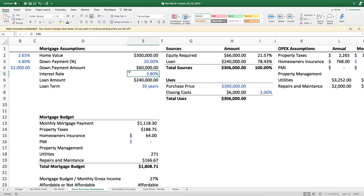Okay, so now let's say that the current interest rate in California is 3.8%. So I get a loan for 30 years at 3.8% interest rate, and the total loan amount I'm asking for is $240,000. So if I run this quick analysis on what my monthly loan payment will be, my monthly mortgage payment down here will be $1,118.30. So that's going to be my monthly mortgage payment.